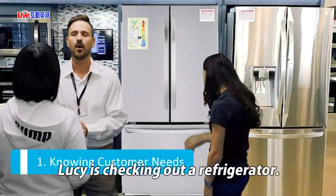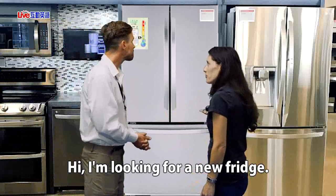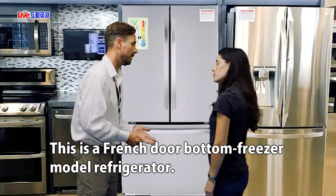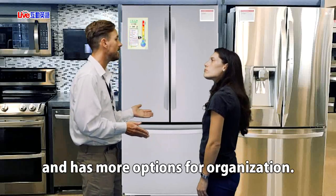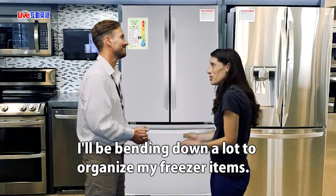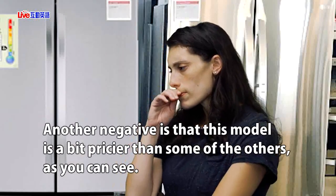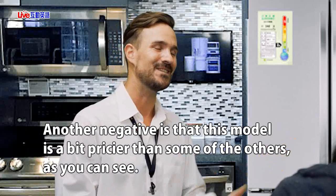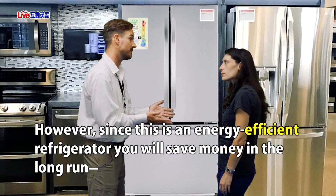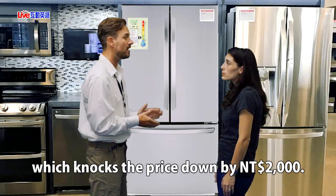In an appliance store, Lucy is checking out a refrigerator. A clerk comes up to her. Hi, I'm looking for a new fridge. What can you tell me about this one? This is a French door bottom freezer model refrigerator. It takes up less space than a top freezer fridge and has more options for organization. But with the freezer on the bottom, I'll be bending down a lot to organize my freezer items. That's certainly something to think about with this style of fridge. Another negative is that this model is a bit pricier than some of the others, as you can see. Oh my. However, since this is an energy efficient refrigerator, you will save money in the long run. And you can receive a tax refund, which knocks the price down by 2,000 NT dollars.